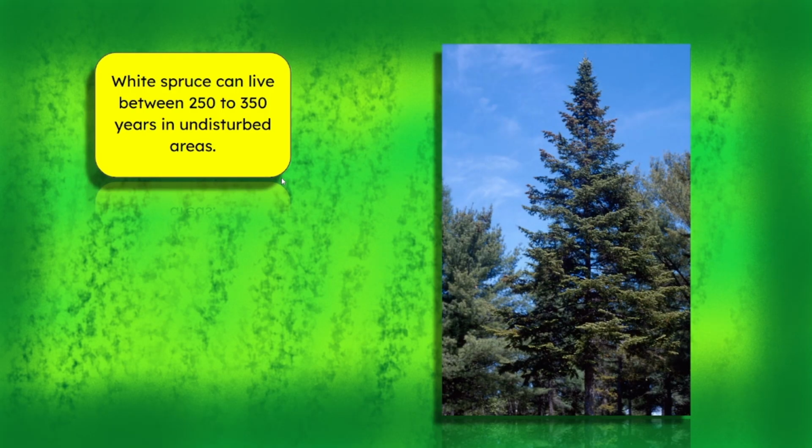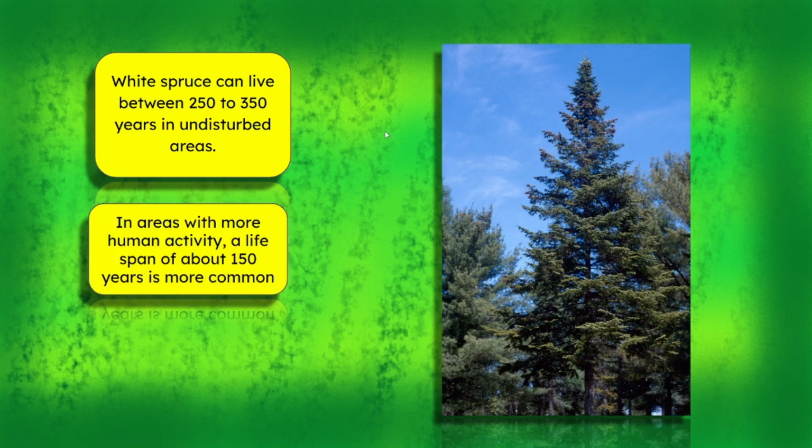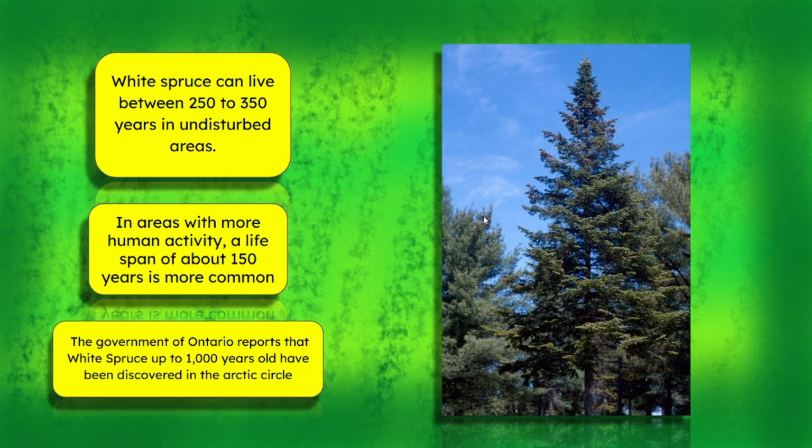So white spruce can live to be between 250 and 300 years in nature if they're undisturbed by humans. But in practice, in human areas, they're more likely to live around 150 years. According to the Ontario government, the white spruce can live up to be 1,000 years old. They allege that there are some like that in the Arctic Circle.